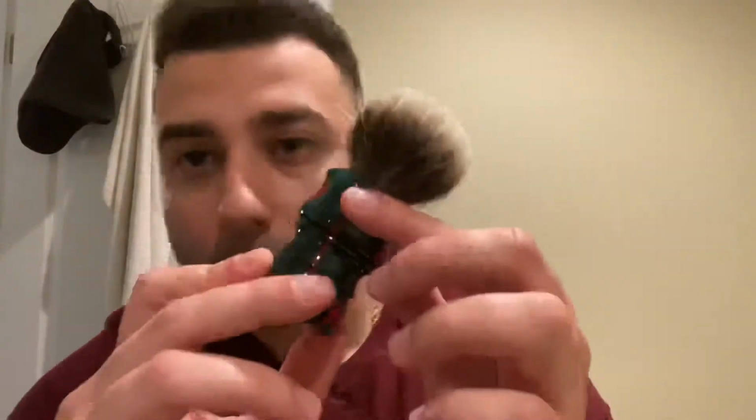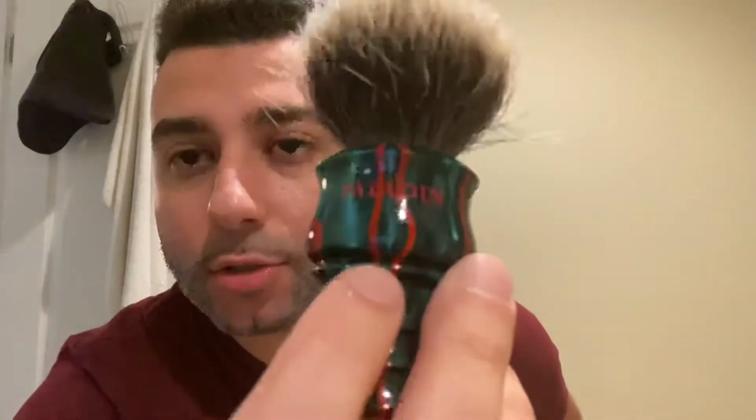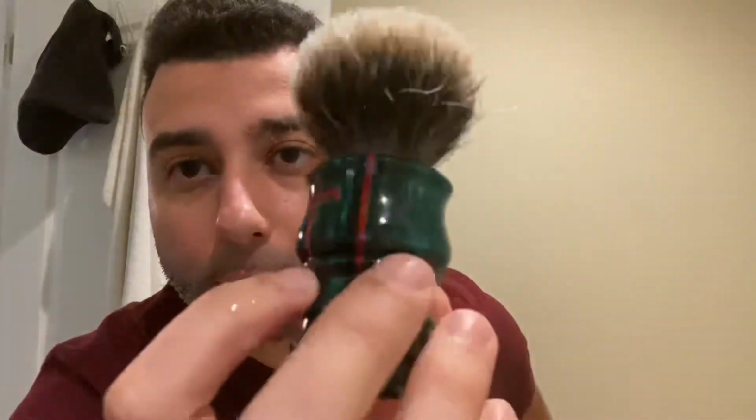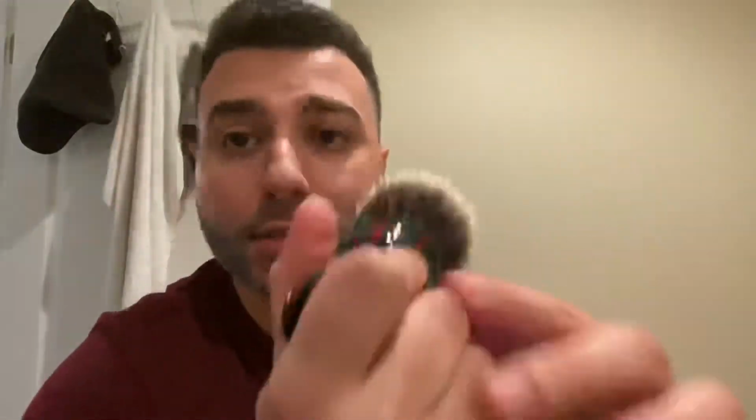So to match the green colored theme today, we'll be going with my Fantasia colored Samurai Paladin. This is a 26 millimeter knot, moderately jelly. It feels like a 24. And when I saw this drop randomly, I had to jump on it. The color is just incredible in the shape. It's not as ergonomic as some of my other handles, but it's absolutely beautiful to look at.